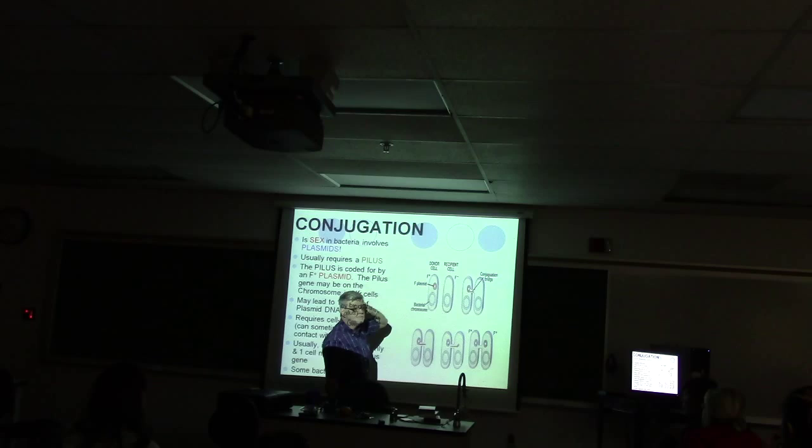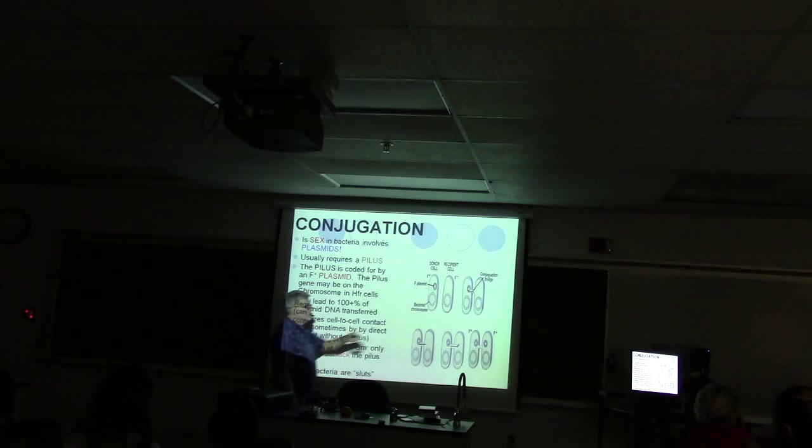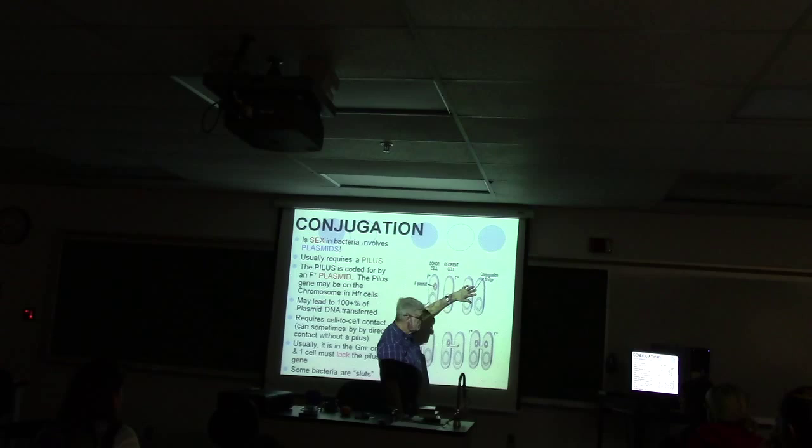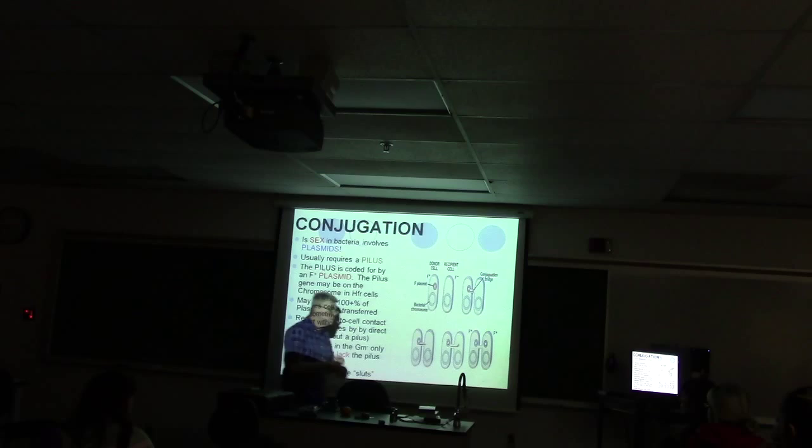And then once it transfers, the other one grows a little P line too, right? Right, because the first gene that's transferred is the F gene. So first it finds a girlfriend that doesn't have an F plasmid, and then it doubles itself, then it makes a little tube, and the first gene that's passed is the F gene. And if allowed long enough, it can transfer the whole plasmid.